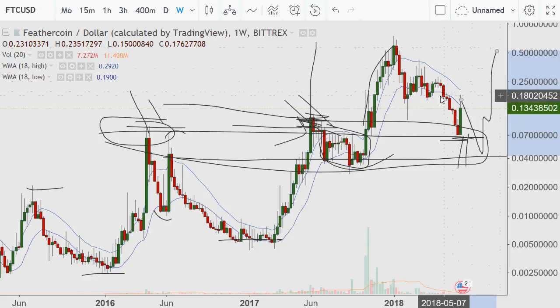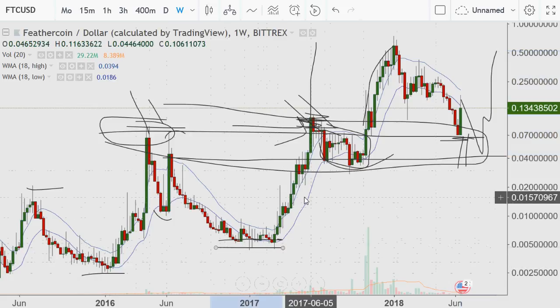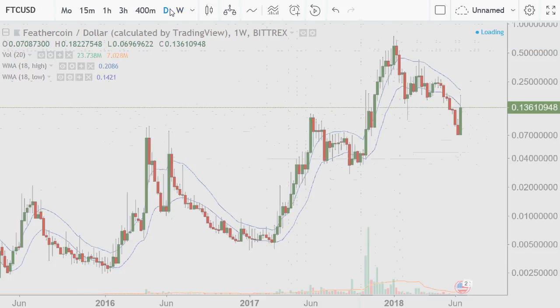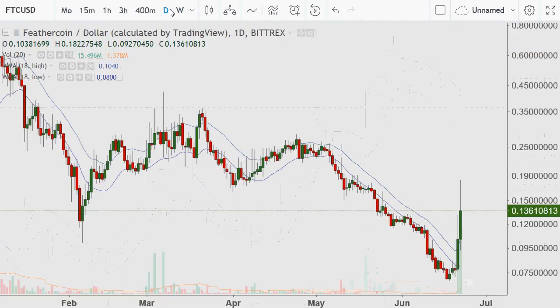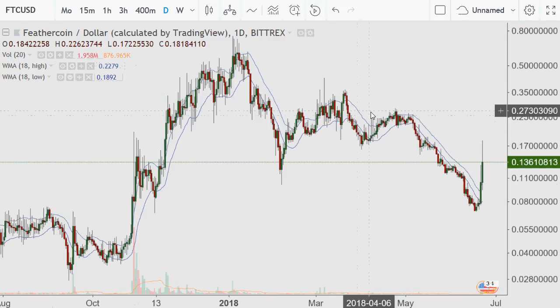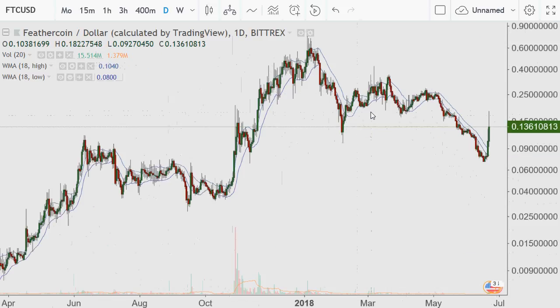After all, this has had a lot of violent, sharp corrections amongst a pattern that has had several higher lows and higher highs on the weekly chart. Let's move this on to the daily time frame next, and really not much more to show. I think that what I just talked about on the weekly should be enough to conclude this video.